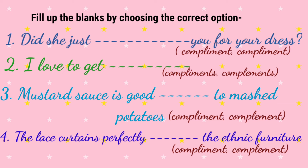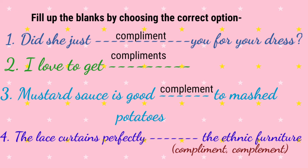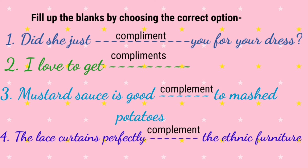Now let's find out the answers. Did she just compliment you for your dress? So this compliment is with I. I love to get compliments. Again, it's with I, compliments. Mustard sauce is a good complement to mashed potatoes. Now the complement is with E. It completes the mashed potatoes. The lace curtains perfectly complement the ethnic furniture. Again, complement with E. I'm sure you got them all correct.